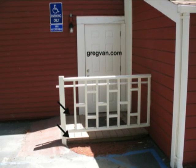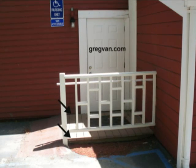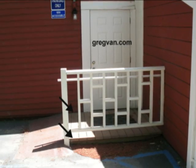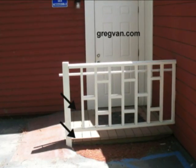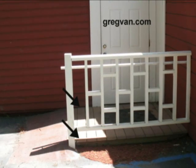Last but not least, the measurement of the landing there. I believe, and don't quote me on this, but when I was doing a lot of bathrooms, these ramps needed a 5-foot minimum width in front of a doorway. So I don't think they have 5 feet here. And again, do not quote me on that.